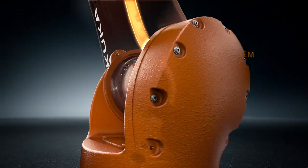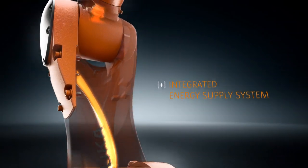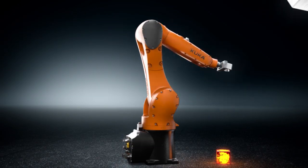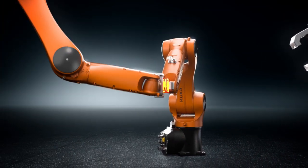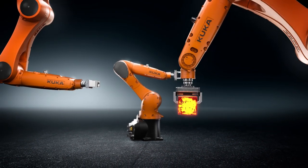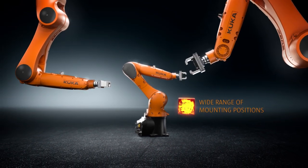For extremely streamlined contours, KUKA small robots have their energy supply system routed internally. Installation on the floor, wall, or ceiling. The KUKA small robots produce impressive results in every position.